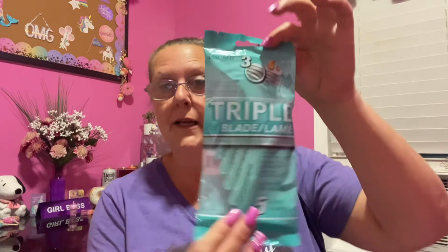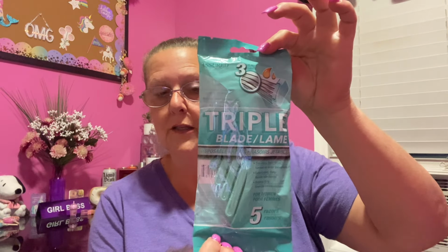a couple things in feminine hygiene, I guess you would say, like razor blades for your legs and your pits. This is the Assured brand. You're going to get 5 razors, but these have the triple blades. I do like the triple blades, and usually for me, I use a razor like maybe twice and then I wing it. But here it is right there, and they're in this pretty little teal package, so I grabbed some of those.